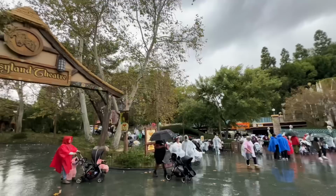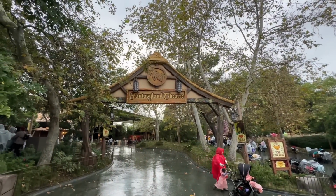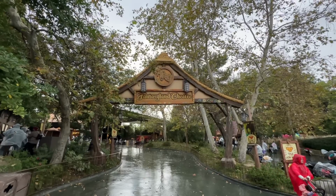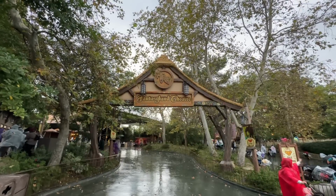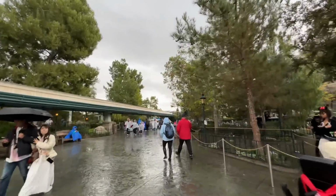It's very upsetting. As I'm making my way out of Toontown, for those that don't know, over here at the Fantasyland Theater, the Tale of the Lion King show will have its final performances on January 7th. So if you haven't seen the show yet, be sure to do so before it's gone forever. Making my way over to Tomorrowland to see what's going on over there.